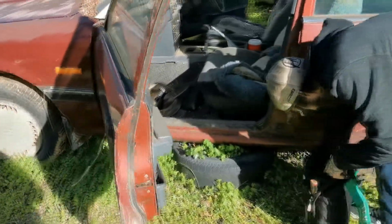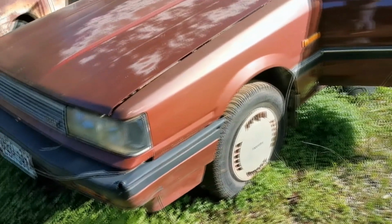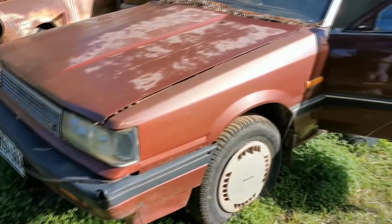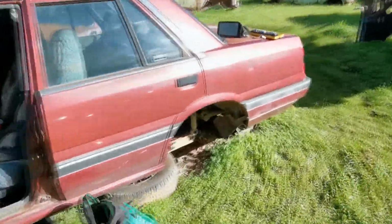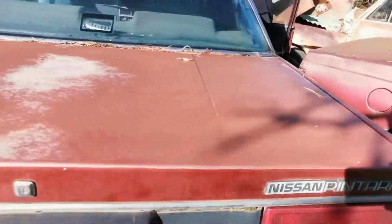We're out at a local wrecker today, looking for a few random R31 bits for Jordan's new wagon that he's got. I might grab a few things for mine as well. No actual 31s, but we have plenty of these. Well, not plenty, there's two.